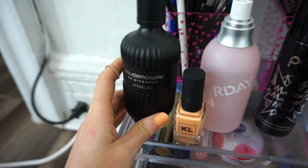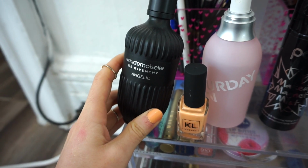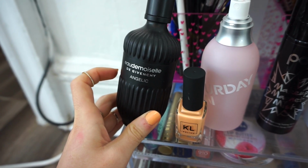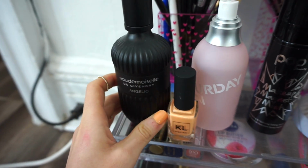Okay, so then as for my perfume for the week, this is the Givenchy Angelic perfume. Really nice. I love the bottle. It has a little bit more of a mannish type of scent. So if you guys like those kinds of scents, then you might enjoy this. And one spray lasts forever. So a little bit goes a very long way with this one.